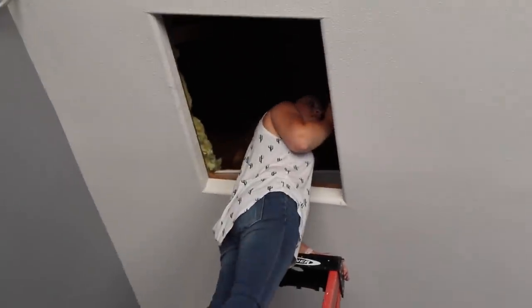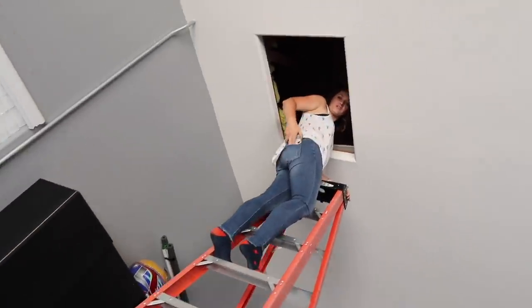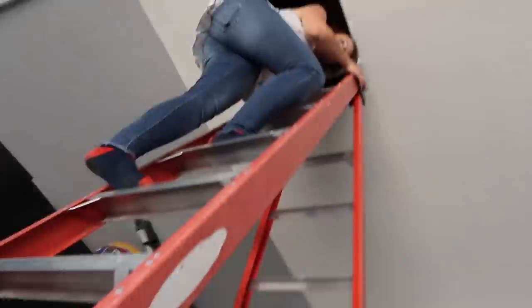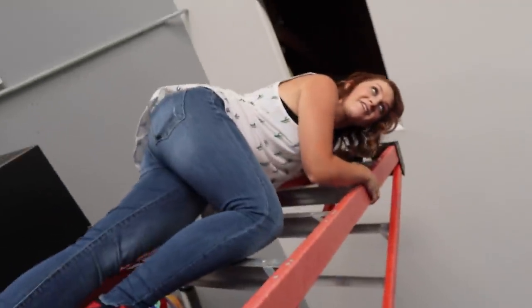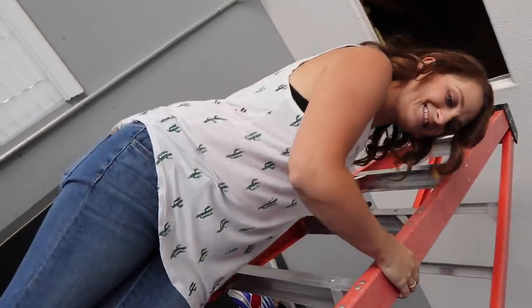They could totally find a space to crawl into if we're not careful. Honestly, we've got more square footage for this house now. I know, right, babe? We are always finding secret rooms in this house. It's crazy. We need to just build a little apartment up here. I know, that'd be so cool, right?